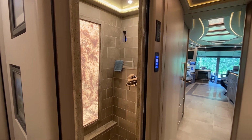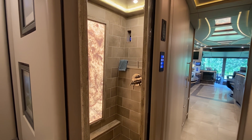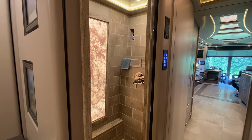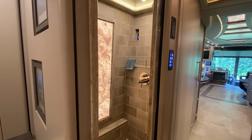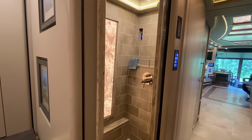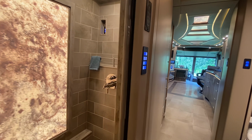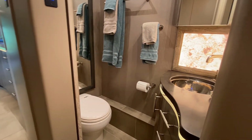This is one of my favorite coaches simply because it has all the necessities that you would ever need, including this beautiful shower. When the glass door opens, it's like a pocket door, so the glass slides behind the wall. It squeegees itself off. I'm just saying, that's a great thing. Here's that mid bath here as well.